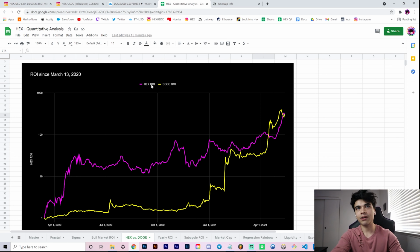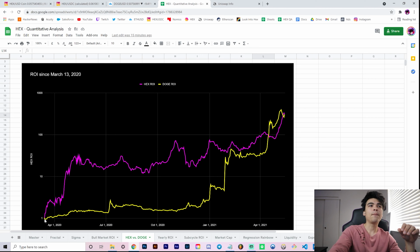Let's look at the characteristic shapes of said rallies. As you can tell here, HEX is the pink curve and Doge is the yellow curve. They are scaled together to be normalized from ROI from March 13th, 2020, as I've said like twice in this video already. You can see that HEX was overperforming for the longest time before we got the mega pump that shot Doge from, I think, the 3 to 5 penny region up to 30, 50, 60, 70 cents. And currently this is where we are now.